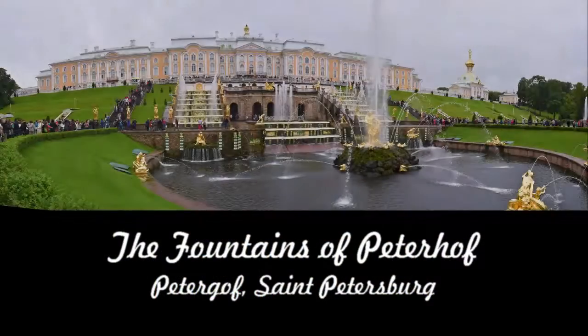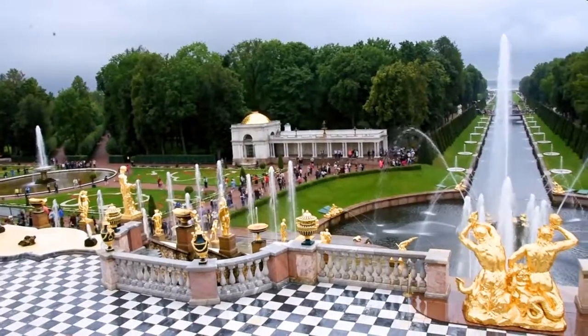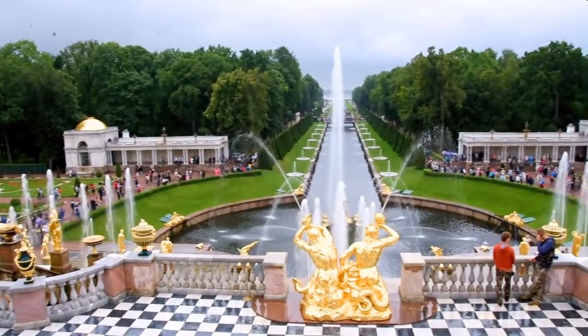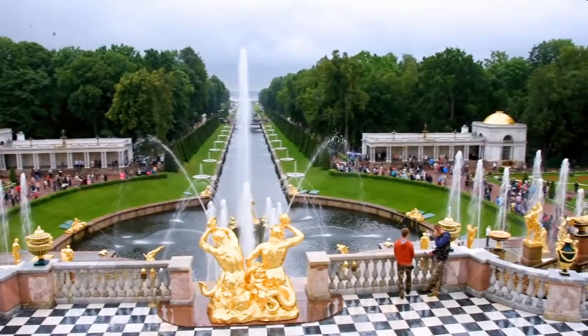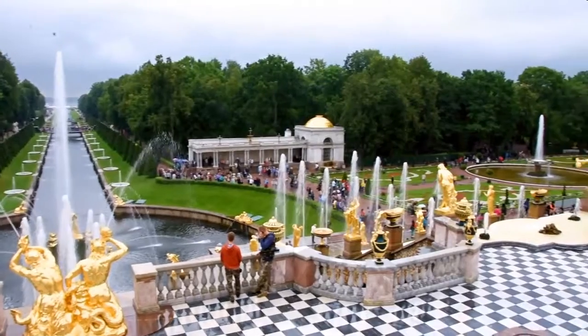The fountains of Peterhof were intrinsic to Peter the Great's original plans for Peterhof and are one of Russia's most famous tourist attractions, drawing millions of visitors every year. The palace and park at Peterhof are often referred to as the Russian Versailles.